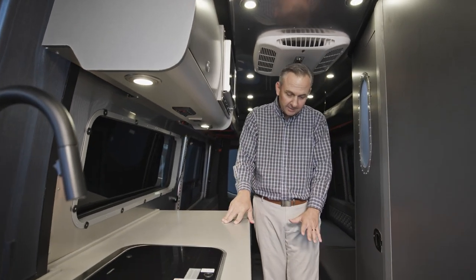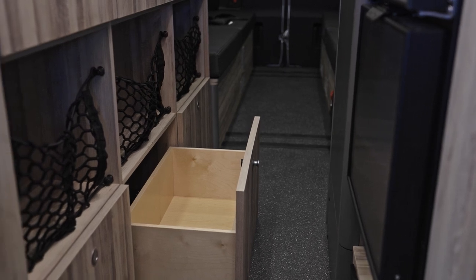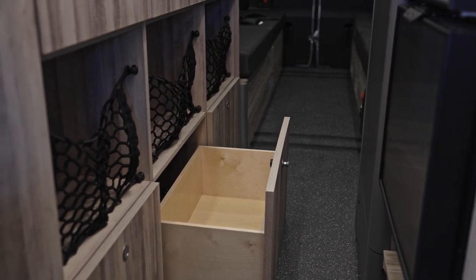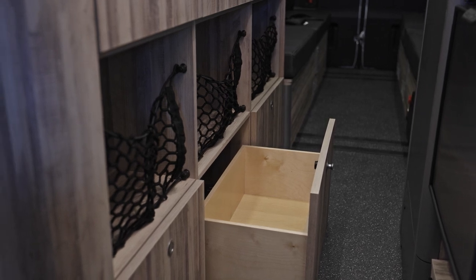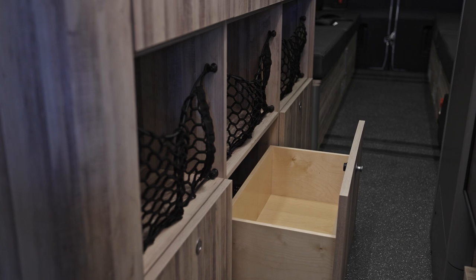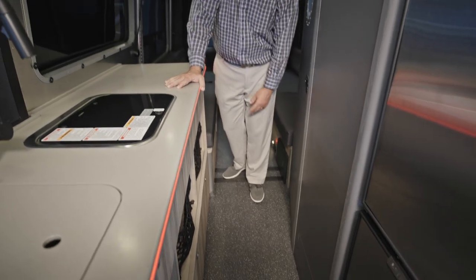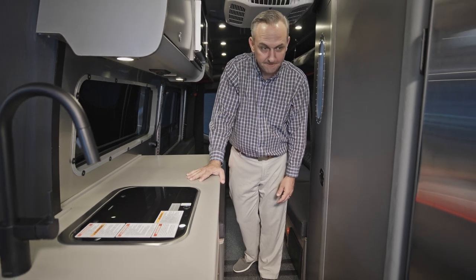Down below, tons of storage. You'll see the netting underneath. You can put pots, pans, food, whatever you want. And then you have drawers down here at the bottom that also offer just a tremendous amount of storage. So you're really not gonna lack anything on this unit. You're really not compromising a whole lot.